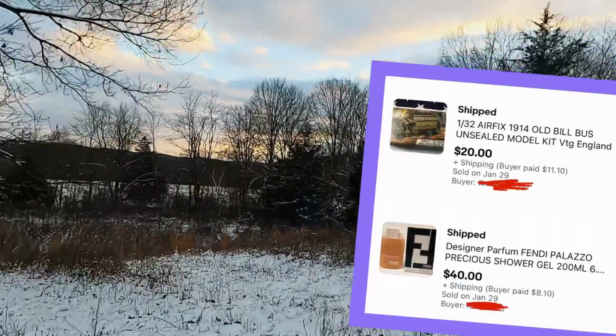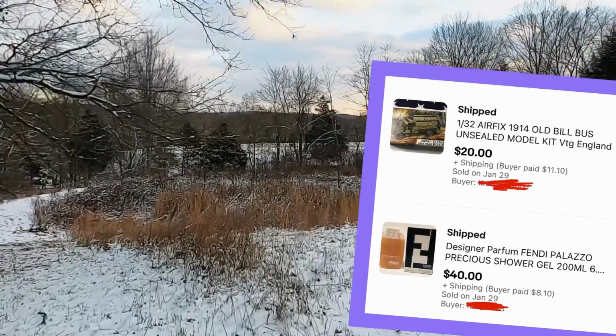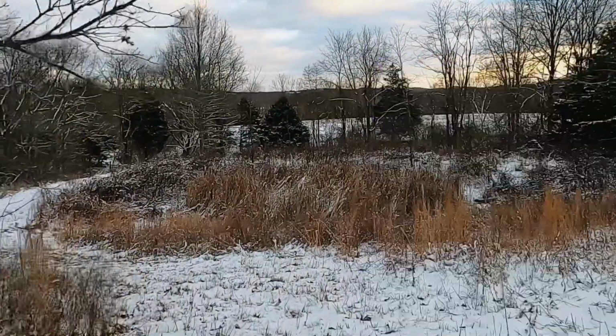Here we had a model kit on the top that sold for $20, and it was made in England, and it apparently was a reproduction from a 1914 bus. Also, Fendi shower gel that sold for $40.